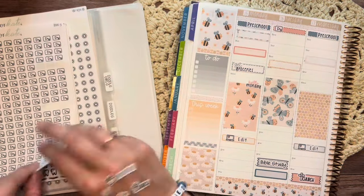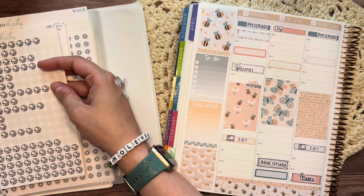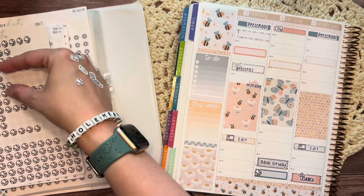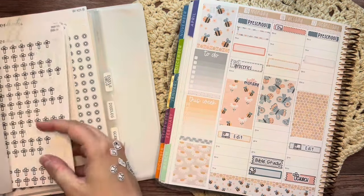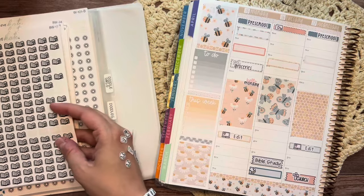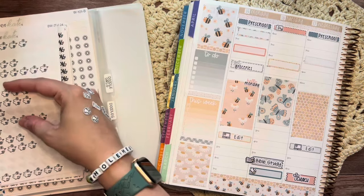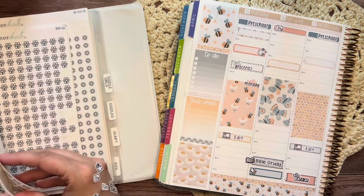Whenever my order comes in, I will definitely do a video for you guys of what all I ordered, like a haul video of what I got from launch day. I think that's a peach one, but I think it's okay. And I'll possibly do a setup video like I did last year, different things before we go into the new planner year. But definitely let me know in the comments what you ordered from launch day, what you're planning on ordering, what you have ordered, what you're gonna use this year.